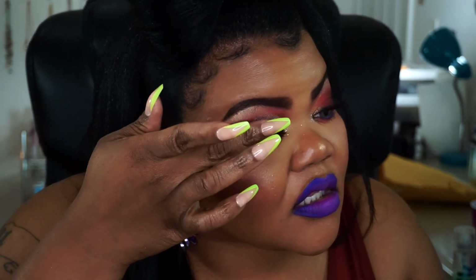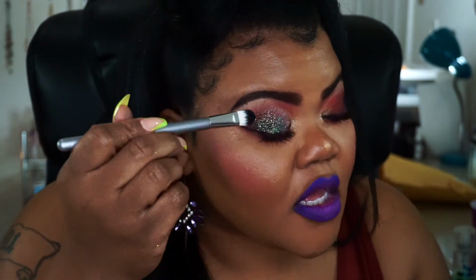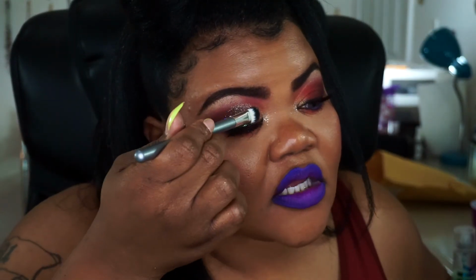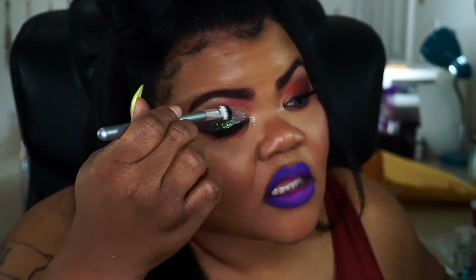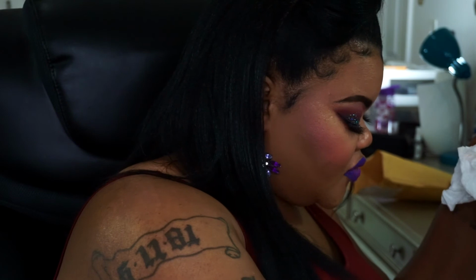And all I'm doing is just going back in here and blending the two shades together so I can get even more of that kind of mermaid look. Picked up just a little bit of the product on the brush. And I still don't have any fallout or anything on my actual face. So those are 3 shades that we've used on that actual eye.